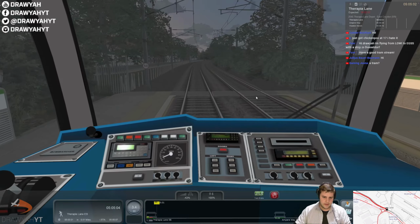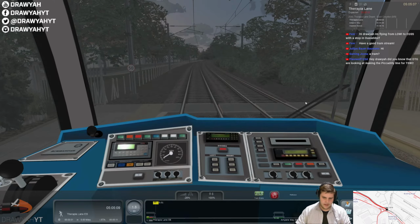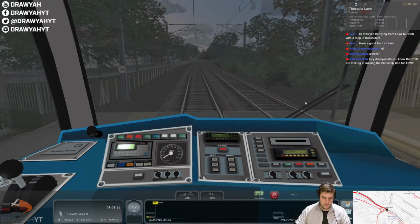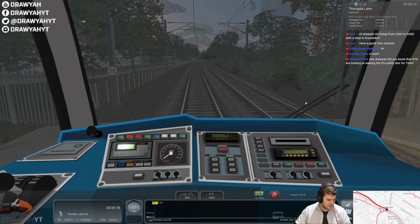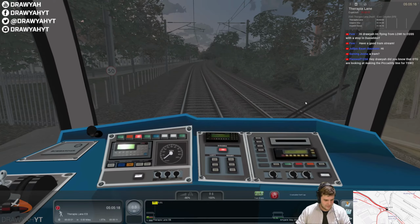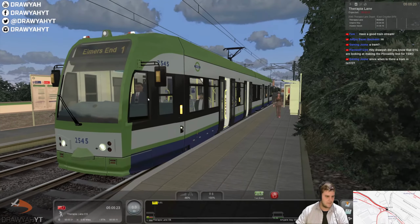Welcome to Therapia Lane. I presume the timetable on the top right there is a little bit off, but hey ho. Nope, I've not heard anything about the line for Train Sim World, Flare Wolf. What's your source for that one? If it's true, I'd be very interested. Unfortunately, I've not personally heard yet. So, welcome to Therapia Lane. Currently boarding at Therapia Lane.